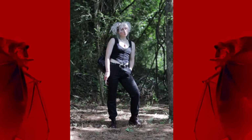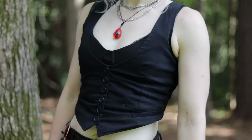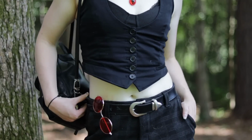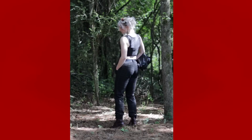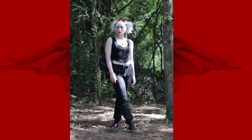For the next one, I kept my bustier tank top but added a black vest over it that I altered myself to have a more flattering fit, and I paired that with some grid patterned straight leg pants with a mid-rise and accessorized with a black belt. I kept the hair, boots, and jewelry from the previous look and generally kept it simple. Once again, this outfit plays with texture and the expectations of formal wear with a vest and a business casual pant being worn in a comfortable, casual way.